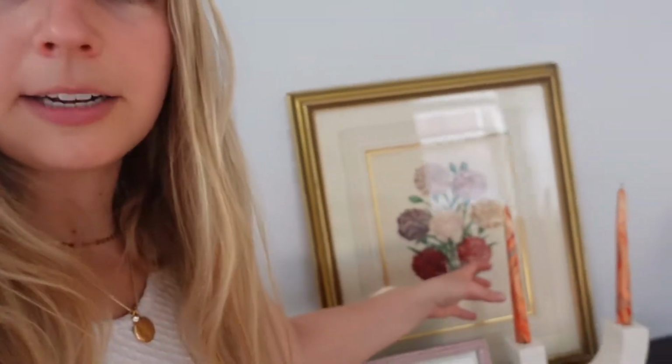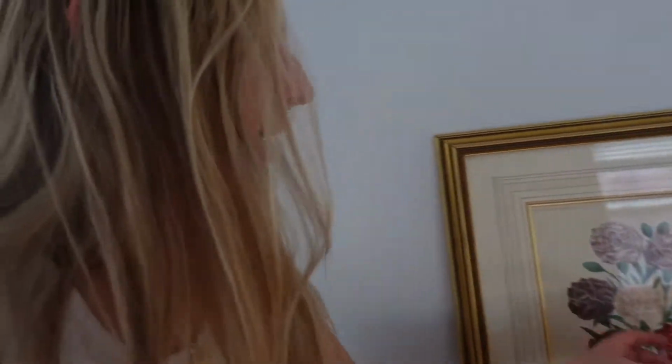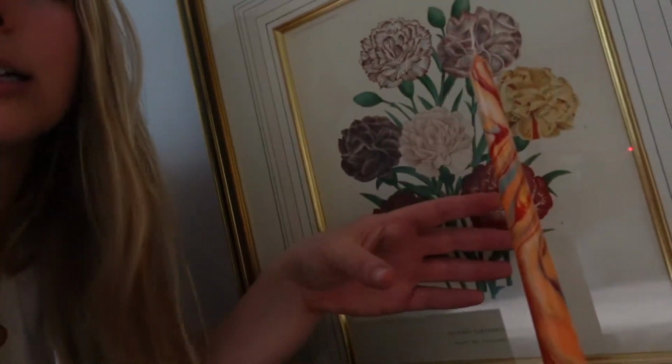I also have these little candle holders with really beautifully colored candles. They're hand dyed, I believe, in Italy, and I got them at a local store in the North End, but you can get these at a lot of small boutiques now, and they're just gorgeous. A little pricier. I think they were maybe 20 bucks for the pair, but I don't light them. I just keep them as decor.